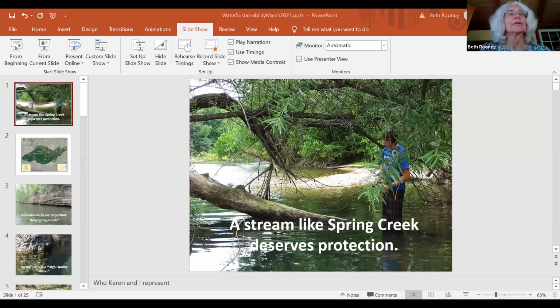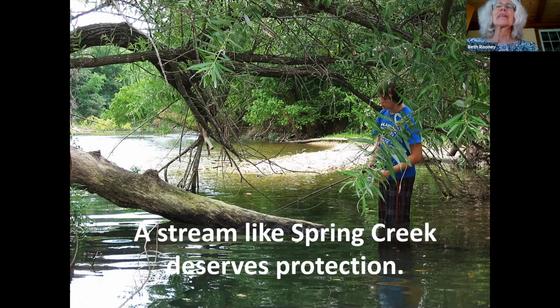So our next panelist is Beth Rooney, who is the president of Spring Creek Coalition. Okay, so I'm going to try to get a screen going, hopefully, just like Kimberly did. And I found that I could keep talking about all kinds of stuff, but I can't keep it to 10 minutes if I do that. So this has to be high level.